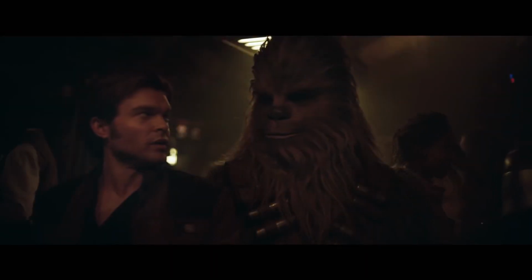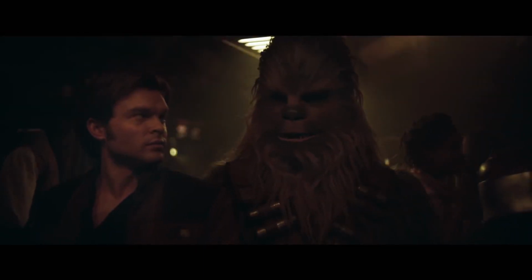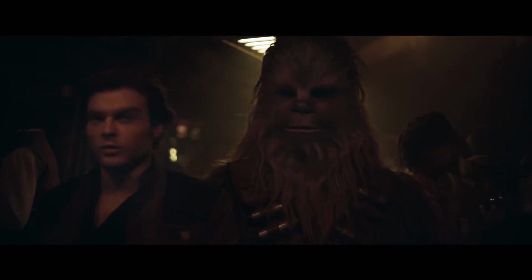But regardless, I'm down for this. Bring Malla back into canon, why not? It will give Chewie a bit more development. Obviously we're going to get a lot of Chewie in this film, so bring Malla on.